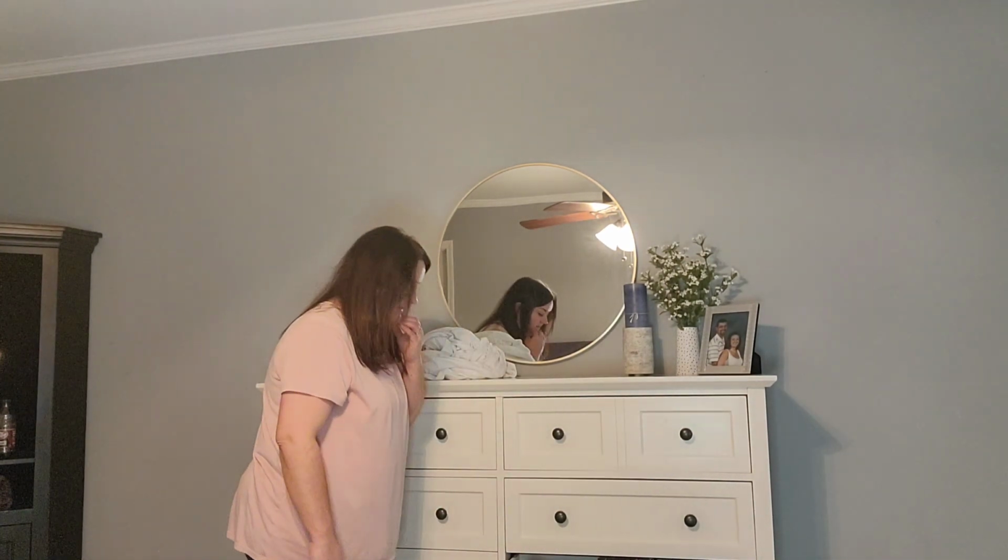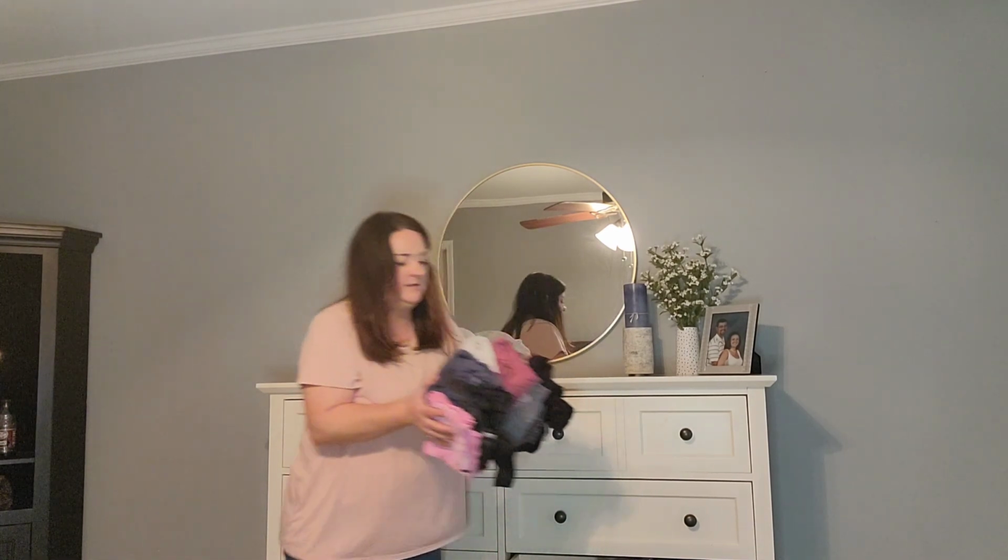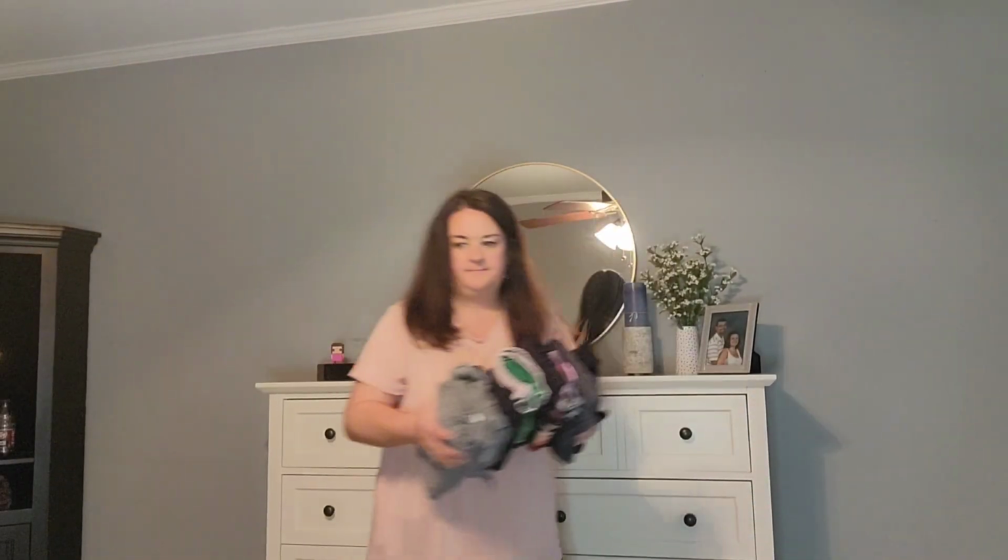All right, this drawer, I think I will be getting rid of some stuff. So let me get this out, actually, and I'll bring it over here and go through it. Okay.